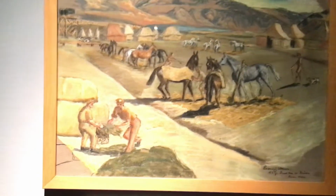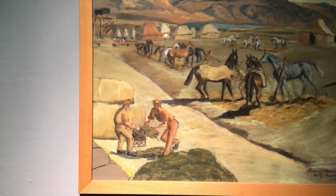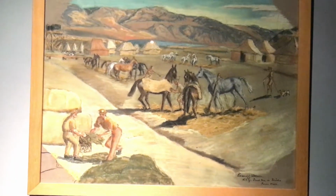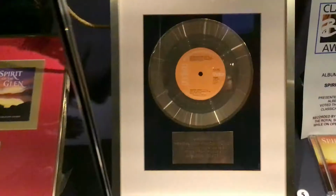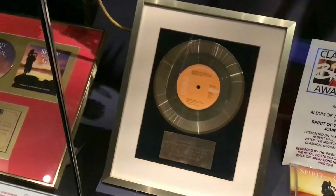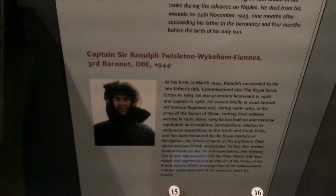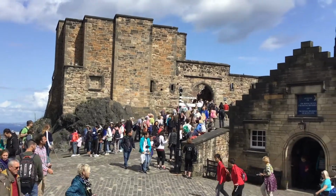Pastel painted by Earl Haig, the son of Field Marshal Earl Haig, and Commander-in-Chief of the British Expeditionary Forces in France during the war, when he was stationed in Palestine. And this was 1940, just a year before they started using tanks in the regiment. That's the gold disc awarded to the Royal Scots Dragoons after their single Amazing Grace, I think 1970, something like that. This person that served in the Royal Scots Greys in 1963 was Sir Ray Fiennes, who's become famous as an adventurer since then.